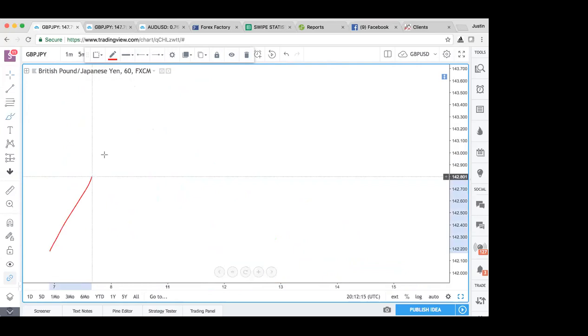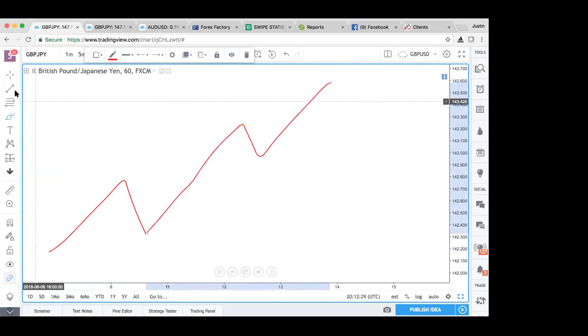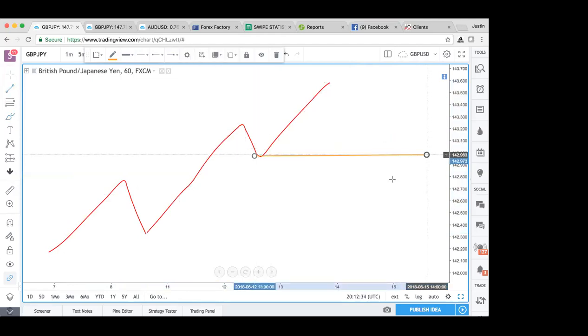So let's say here's our uptrending market, right? In an uptrend, the most important part is the last higher low point, right? This point right here is the most important thing in an uptrending market. And the reason why this is the most important is because an uptrend is no longer an uptrend once the last higher low has been broken, right?